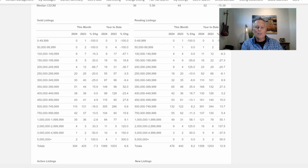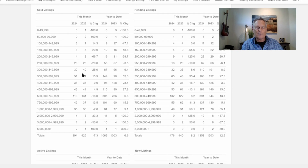Let's go down and take a look at the price categories of our sold listings. This is the most important category that we have. Still, our largest category is 500 to 750,000, and we are up 6.6% in that marketplace year to date over last year. The second highest category is going to come in at 450 to 499. We're a whopping 27.8% higher year to date than last year. The next category is 750 to a million, where we are up 15.6% in volume this year to date over last year. We come in then also the 350 to 399. I'm sorry, that was actually our second category.